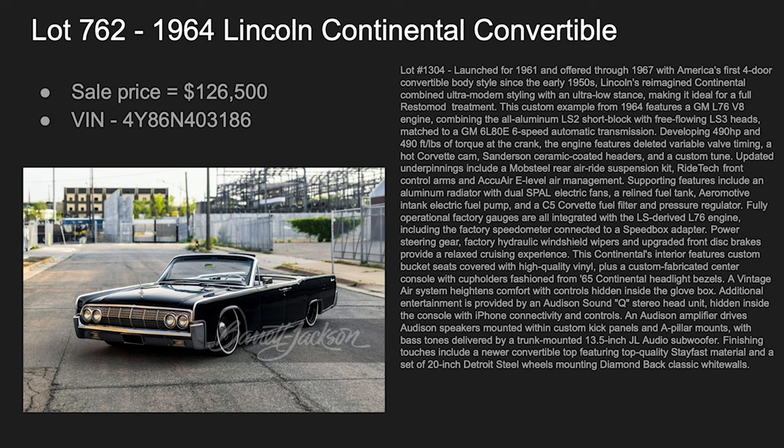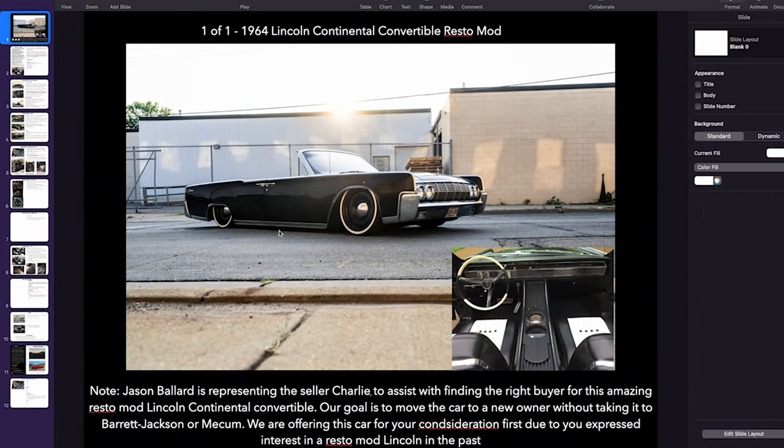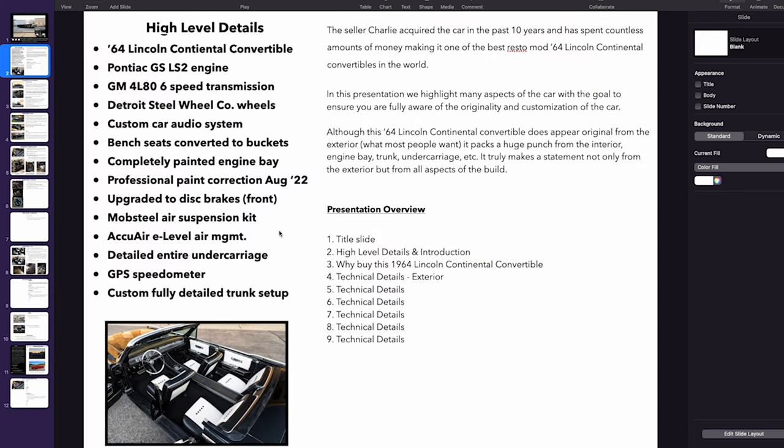But what I want to do is, instead of looking at this blob of information, before we jump over to Barrett Jackson's website, we'll look at a couple slides that I had put together when Charlie and I were discussing possibly trying to sell this car before it went to auction. So basically, it's a 64.